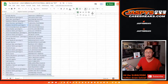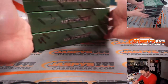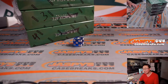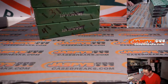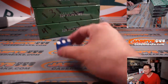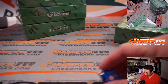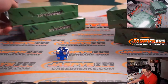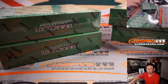Let's alphabetize by team. Now, I'm going to flip back to the screen in just a second, but we're going to see which boxes we're going to do. So let's select a die. We'll go with that one right there. So I numbered these 1, 2, 3, 4. We'll just go 1, 2, 3, 4 on the dice roll. If I roll a 5 or a 6, I'll just roll again. Three. And then same thing, 1, 2, or 4. All the other numbers we'll just roll again. And 2. So box 1 and 4 will be for random team 3.